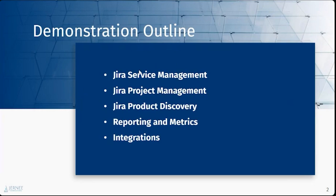When we talk about Jira Service Management, we're going to look at intake workflows for incidents, requests, and changes. We'll also take a look at approvals, SLA tracking, and responder coordination. When we talk about product discovery, we'll look at capturing and prioritizing product ideas and internal initiatives, as well as linking discovery work to delivery teams and collaborating across stakeholders and surfacing strategic insights.